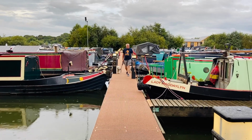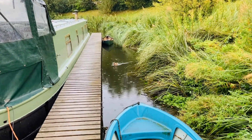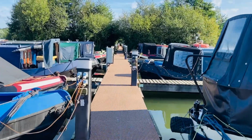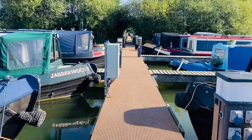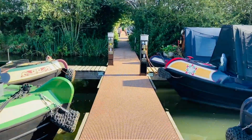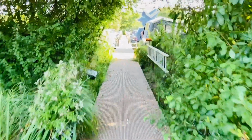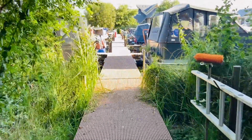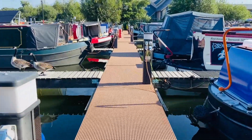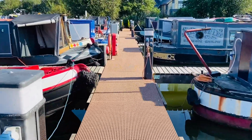And now we're all ready, it was time to leave the beautiful Mercia Marina. And honestly, the only thing that we didn't like about the place was having a mooring at the end of a pontoon, which was a great long walk to take the dogs on and off to do their business. If we stay there again, we'll know to ask for a berth a little bit closer to the bank to make it a bit easier for the dogs.